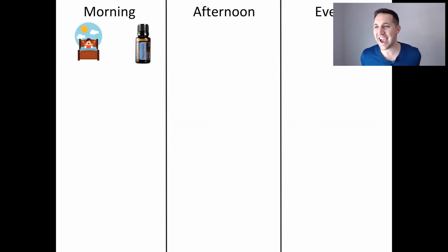So first thing that I do in my daily routine is when I wake up in the morning, I usually tend to wake up and I feel kind of tired. I feel kind of groggy. I think that's normal. And the first thing I do is I keep peppermint right next to the side of my bed, right on my nightstand.